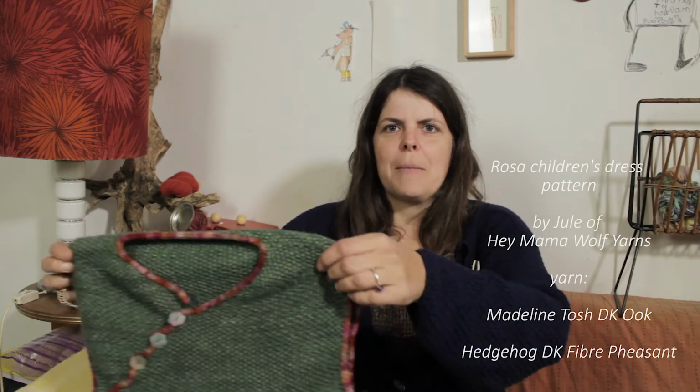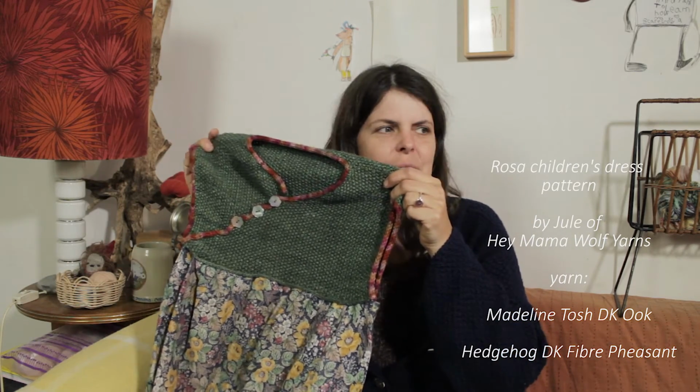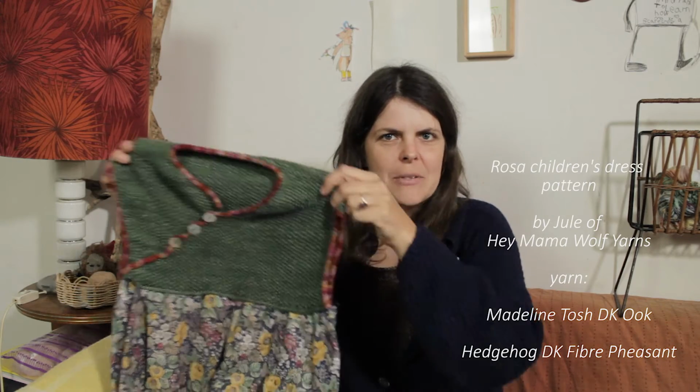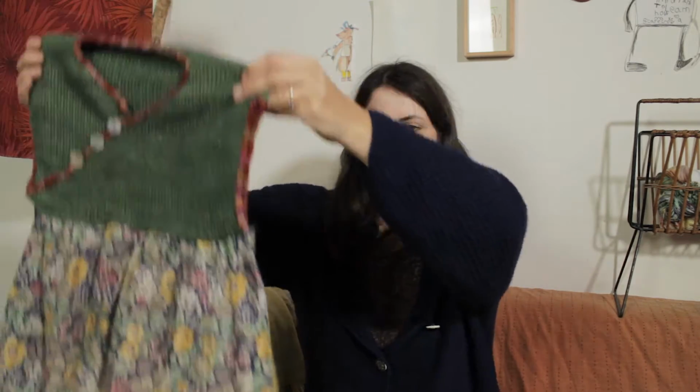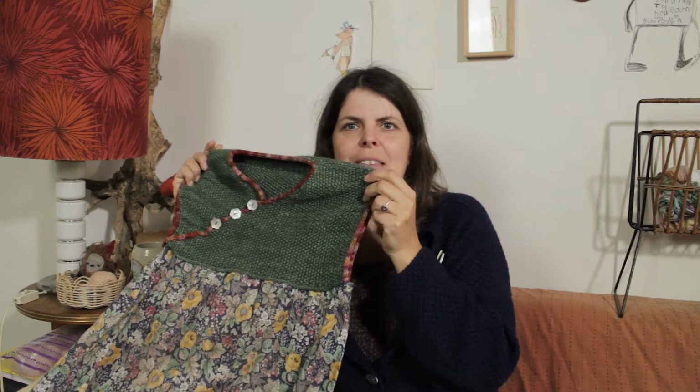Then this summer, just after that knit along, I said I wanted to knit a dress, and the pattern is by Hey Mama Wolf Yarns. This is the dress. Look. And it just sort of happened that other people wanted to knit it as well, so we had this spontaneous, no pressure knit along with some amazing friends of mine. I will put all their Instagram names here, so please go and check them out, and also check out their rosa dresses. All of these dresses are really, really pretty, but I'm extra happy with this one.